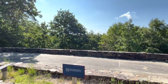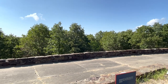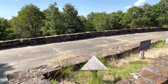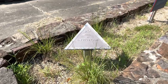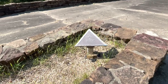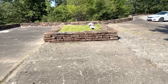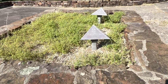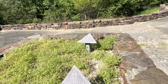So if you look off to the south here, you can't see it through the vegetation, but the Boston Mountains are off in the distance there, which is in northwest Arkansas. But you see some mile markers here. So 29 miles that way is Fayetteville, and then you go down here, 10 miles that way is Rogers, and then you go down this direction here, you can see that 11 miles that way is Bentonville, Arkansas, and then 4 miles that way is Pea Ridge.